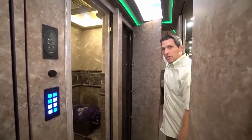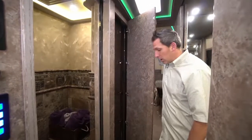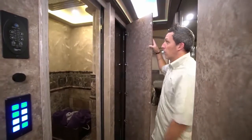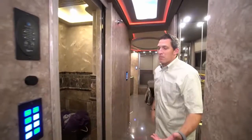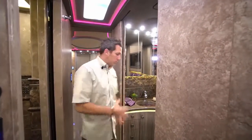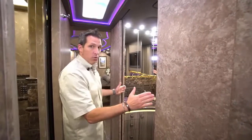Now, let's say you need to clean at the bottom where all that water goes. Boom. Marathon Engineering has given you access to the track where that water would go, other than if it goes into the shower. Sometimes it goes into the track where the glass is sitting when it's open. Another thing about pocket doors that I really like is that here we are standing in a room, not necessarily standing in a hallway, because swing doors always have to be closed because you can't leave them open. Pocket doors can always be left open, adding additional dimension to your coach.